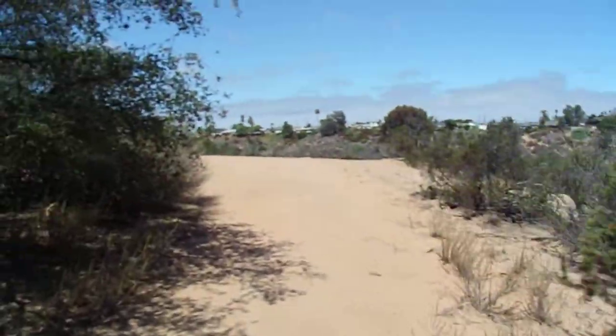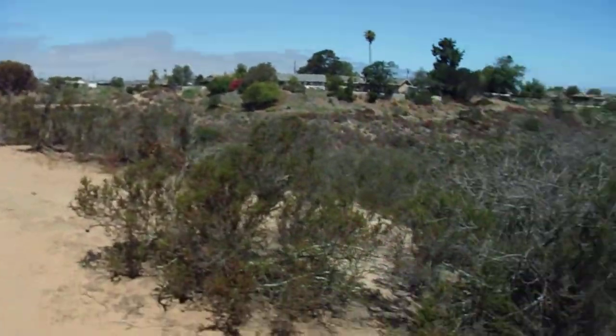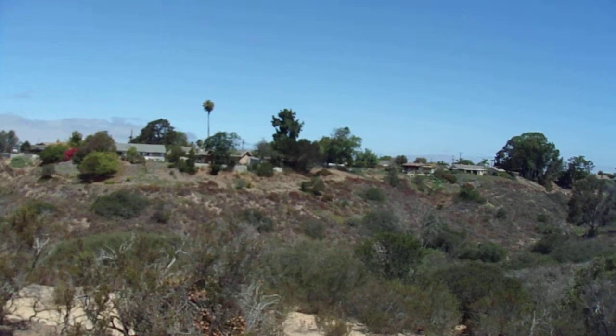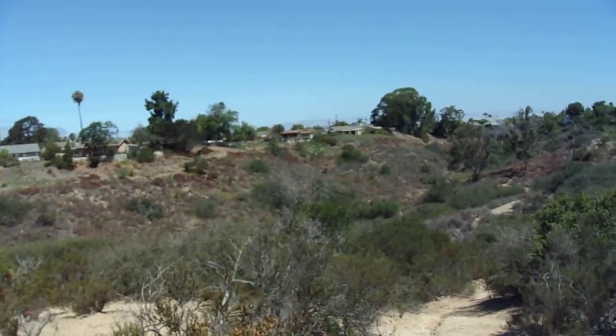Alright, so what I need to do is head west in Tecolote Canyon, which is roughly this way. So I'm going to find the trail that heads down into the canyon, and eventually make my way over.